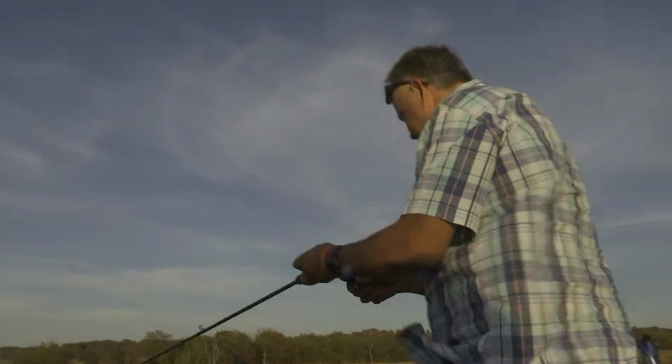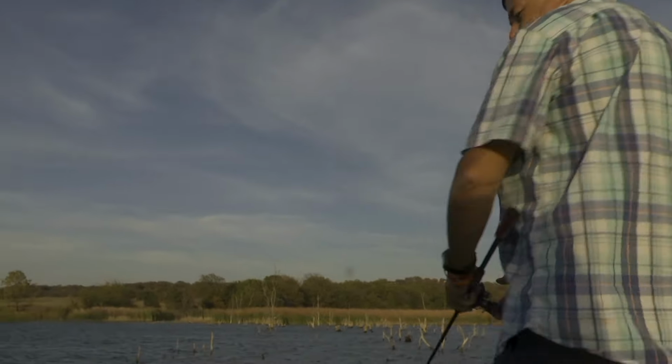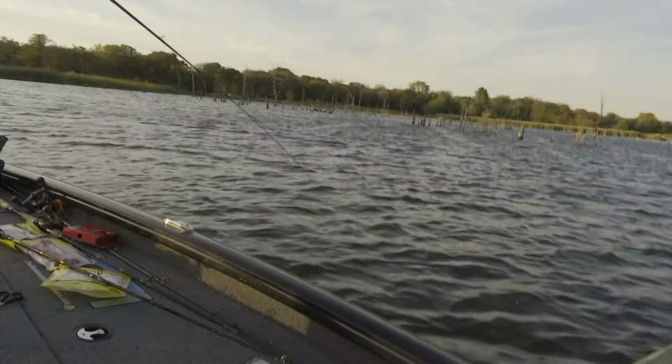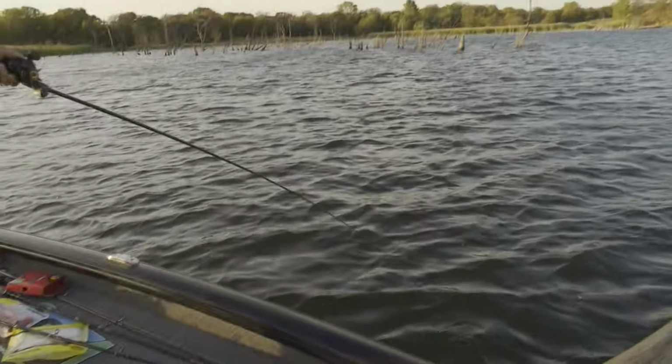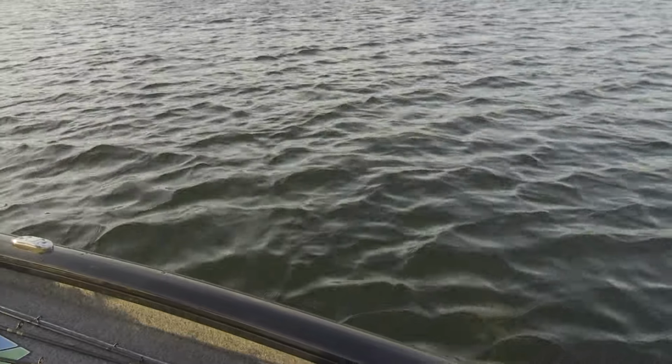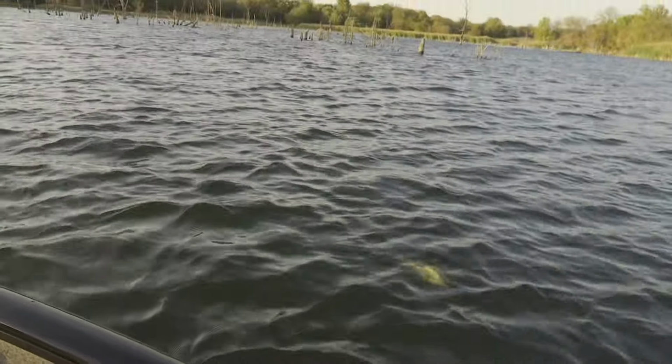See if I can keep them both on. It looked like a bigger one came up and hit the bait, try to take it away from the smaller ones. That's what you get for being a bully. He may have a hold of the smaller fish. I don't know. What we got here? Here we go. Oh no, we just got the bigger one.